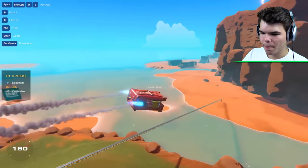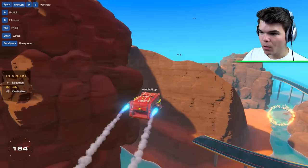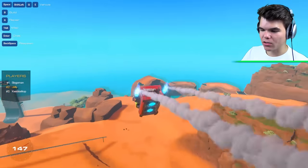There's a reason why I don't use those. All right, Josh, could you shoot while you're going forwards? What happens? Oh, yeah. Whoa! I mean, it shoots. It works! The space battles, it's great. This is going to be great for space battles.